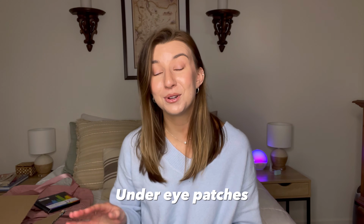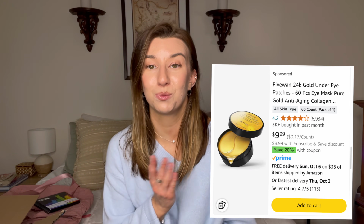All right, the next thing that can sometimes get a little pricey, but I found these at a good price, are under eye patches. I don't know about you girls especially, but when I'm getting up in the morning to get ready for a 12-hour shift, especially if I've just worked a 12-hour shift the day before, I wake up tired with very puffy eyes. So to combat the puffy eyes, I will usually use these cute little gold under eye patches.